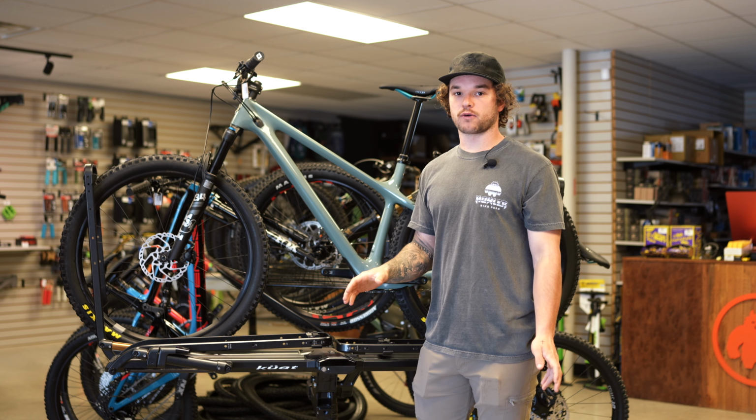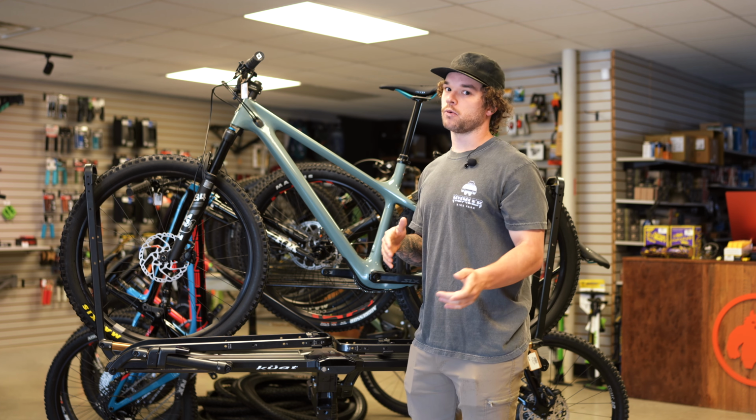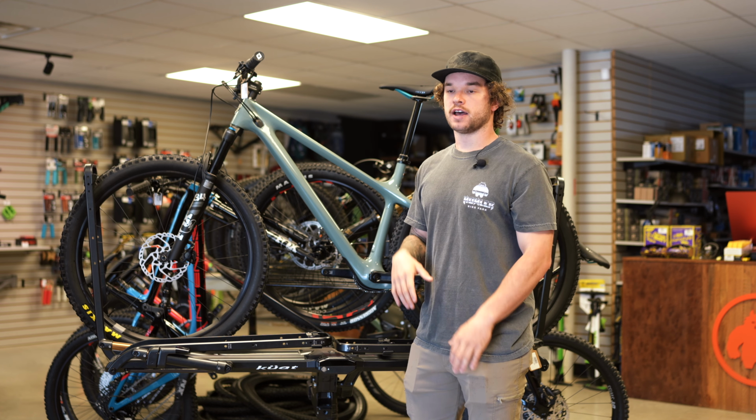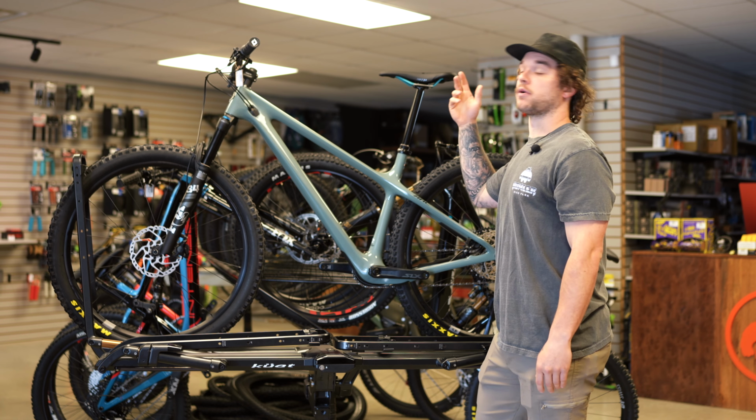There is a new category of wheel size popping up, which is mixed wheel or mullet setup, or 29/27.5. That is a 29 in the front with a 27.5 out back, and those bikes like to party.